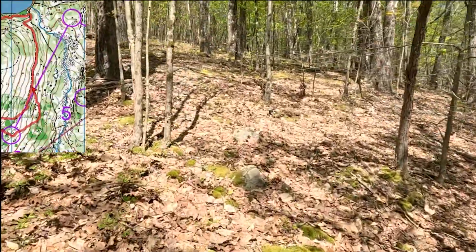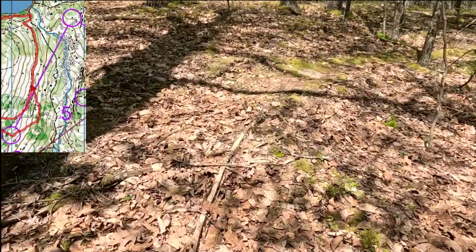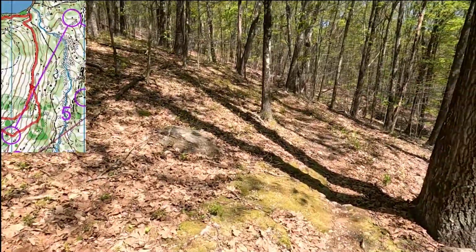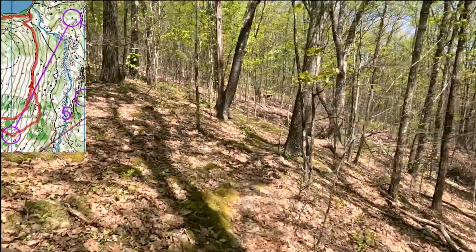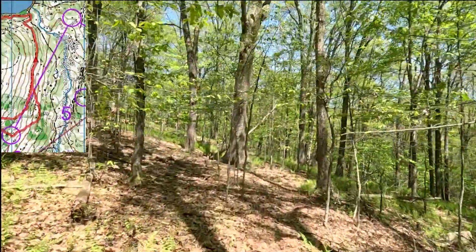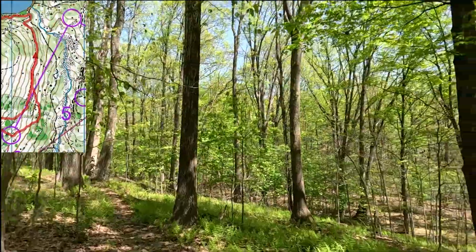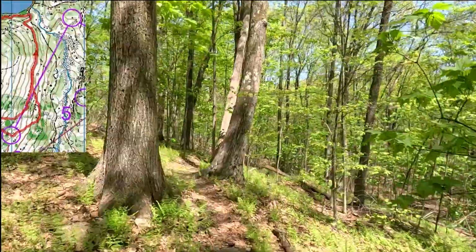So here I am, finally getting back on the trail. And I kind of was wondering, was it worth all that climbing just to get back onto this nice trail? I'm not sure it was. Okay, at least I am moving moderately quickly for me these days. And then the question is, when do I leave this trail? Do I cut down the hill?